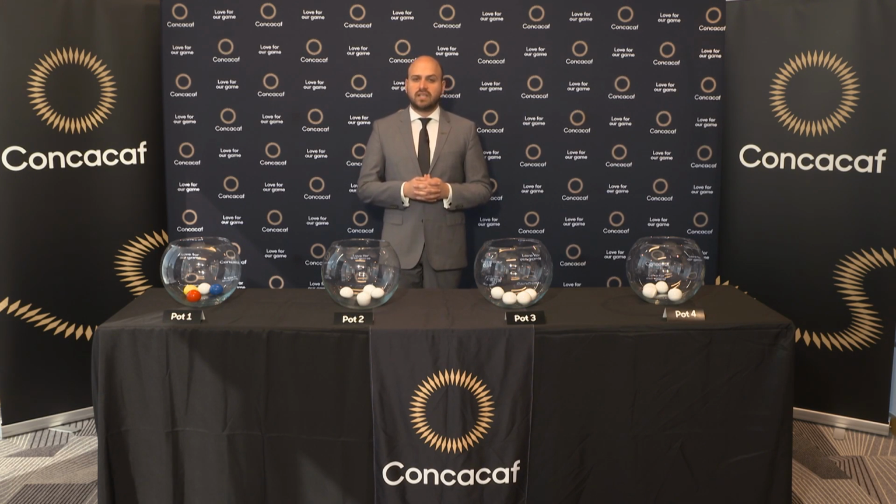For this stage, the top 16 teams of the tournament will be divided into 4 groups. After round-robin play, the top 3 finishers in each group will advance to the knockout stage and will be joined by the group winners from the qualifying stage. Today's championship draw will be conducted in a single blind system involving 4 pots.